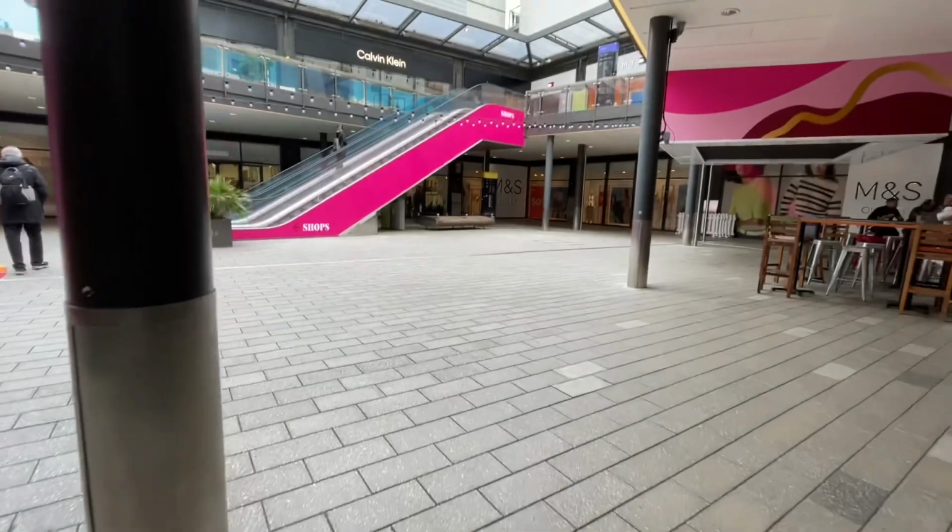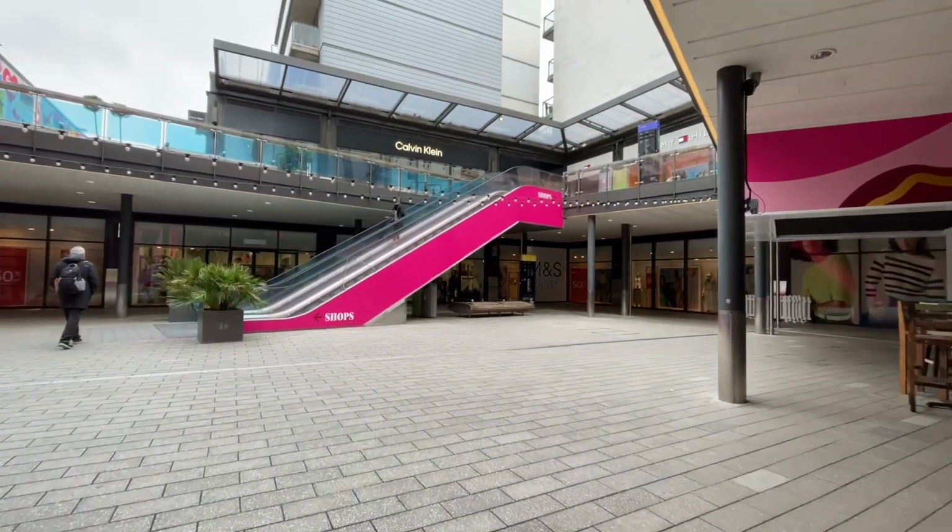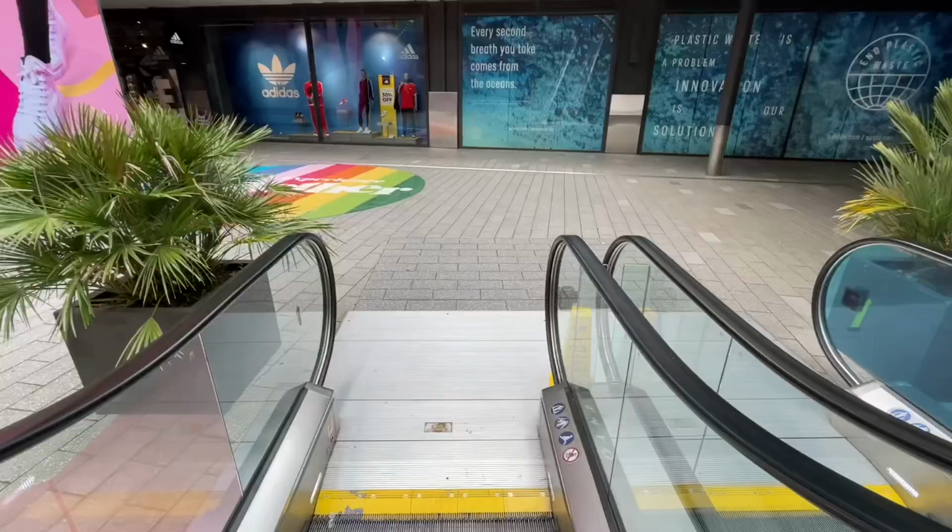This is the main square. We've got M&S, Calvin Klein and Tommy Hilfiger in this main section. They're the main draws, I suppose.